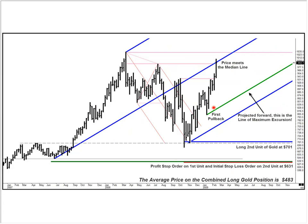Makes a pullback. This is really important stuff. Okay, you're going to miss it if you're busy typing and arguing. It makes a pullback. It doesn't make it to my prior high. This is my first pullback.